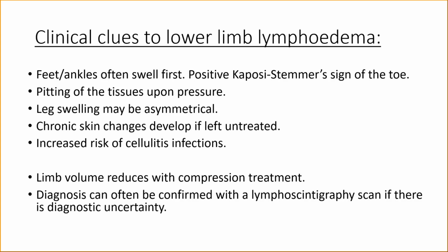In lymphedema, there will be pitting, and by that we mean you can make a dent in the limb by pressing hard for 30 to 60 seconds. In lymphedema, the leg swelling may be asymmetrical, so maybe only one leg is swollen, or perhaps one leg is swollen more than the other. And this is different to lipedema, where it's very much a symmetrical problem.